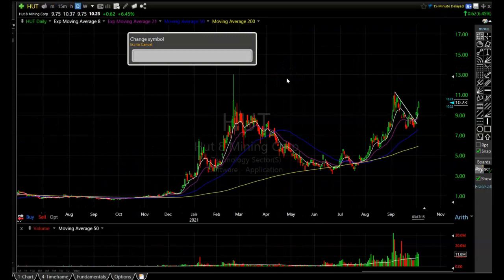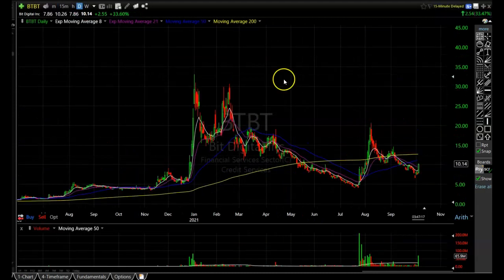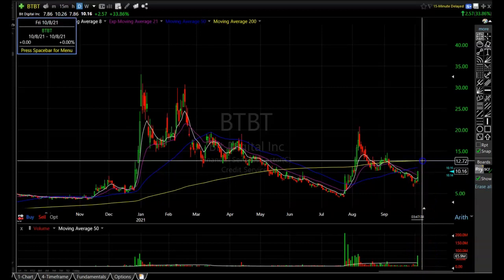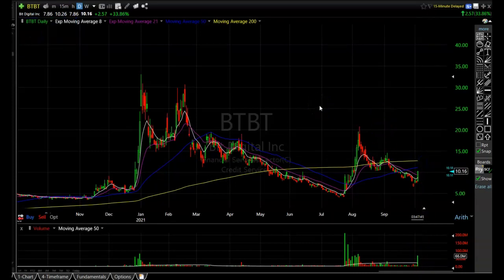Next one I want to look at is BTBT. You can see BTBT having a very strong day, up 33%. Man, this thing has really taken off. Got some great volume pouring in. It looks like this pullback might finally be done. We do have these moving averages to get through, but with the strength that's coming into BTBT and the volume behind it, I wouldn't be a bit surprised if this thing has a date with the 200-period simple moving average before too long, and that's at 12.75-ish. So that's a pretty nice move from here, even though today is already up 33%.